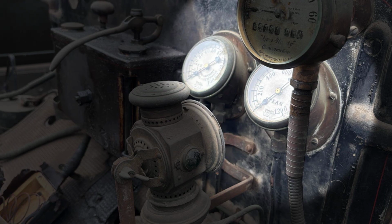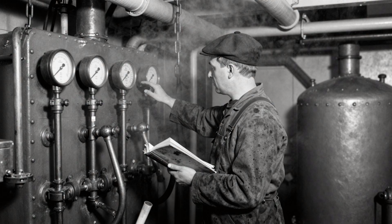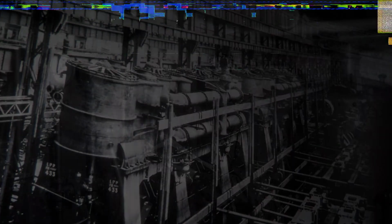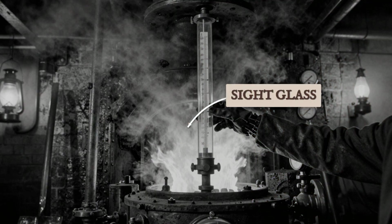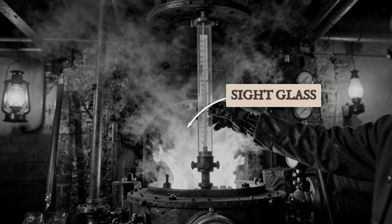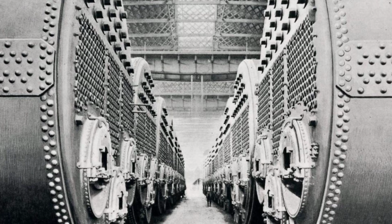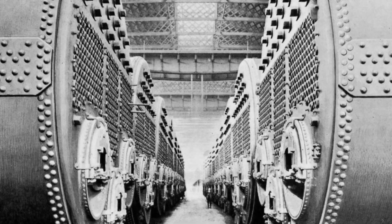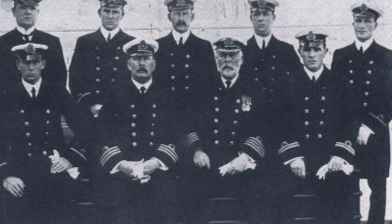Pressure gauges lined the walls, each one measuring the force inside a boiler or engine cylinder. A slip in reading, one moment of distraction, could mean the difference between steady power and catastrophe. The water-level sight glass, a fragile tube mounted above the furnace, was the fireman's lifeline. If the water dropped too low, the crown sheet would overheat in minutes, warping under the relentless heat and threatening to burst. If the level rose too high, the steam lost its force and the ship slowed, drawing the ire of officers and passengers alike.